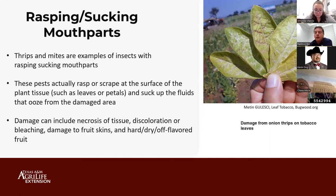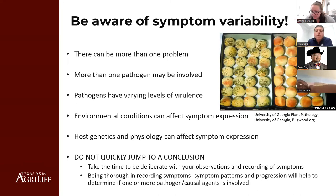So, some slides ago, I indicated that we need to be aware that a lot of things can happen at the same time. So we need to be aware of symptom variability. There can be more than one problem, and more than one pathogen may be involved. Pathogens have varying levels of virulence, and environmental conditions can affect the symptom expression. Very important, the host genetics and physiology can affect symptom expression as well.